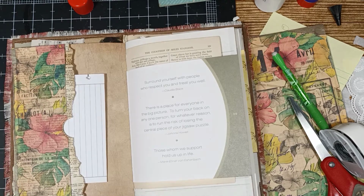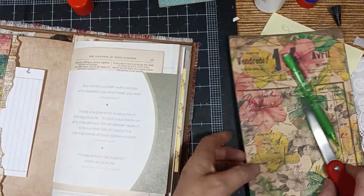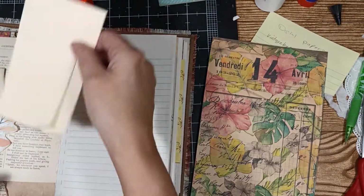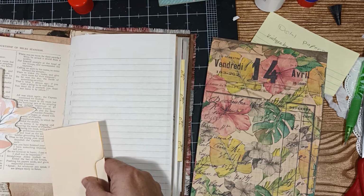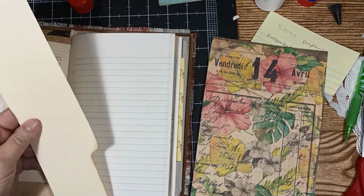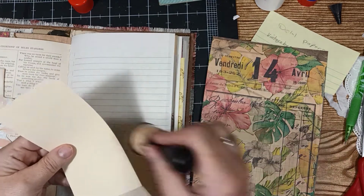It looks really good. Now, I want to see if there's something else I can do with this paper while I have time. Let me look at my time. Yes, I have a little bit of time here. Oh, I was going to show you guys what I did with this. Remember last time when we did this, I put some of this from that freebie paper that I got. Well, this is what I came up with. I cut this tag idea from the rest of my file folder, and I just made it a tag.